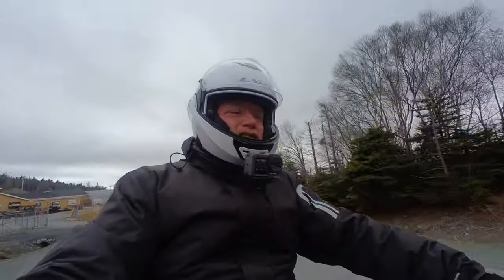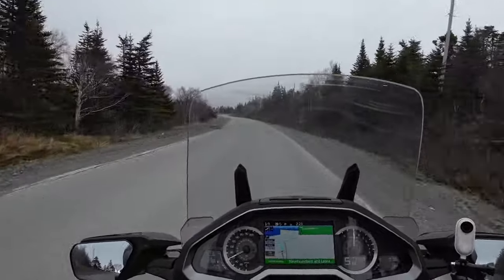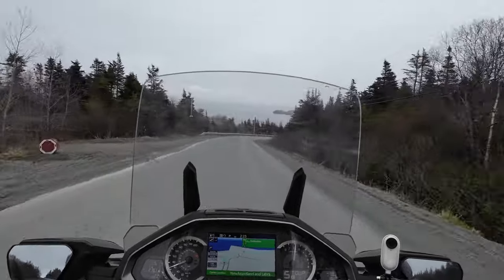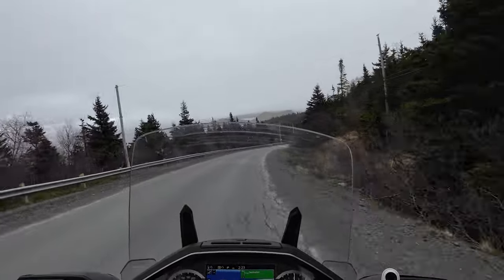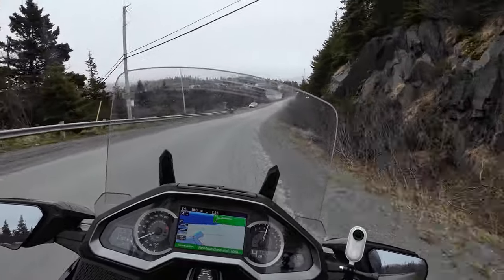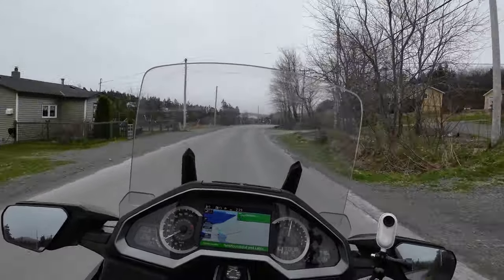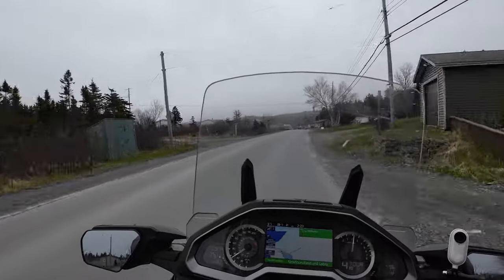Lots of excitement today. It looks to be a little foggier out this way. Definitely a little cooler. Oh, thought I was going to kill that poor little bird. He went left and right and left and right. Anyway, this area here is called Burnt Cove.